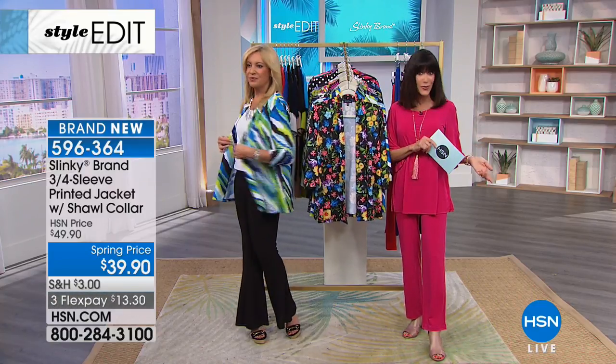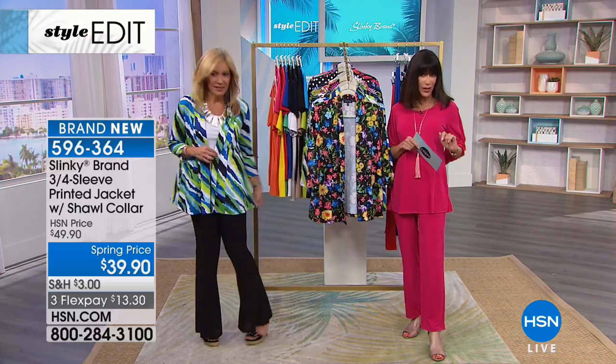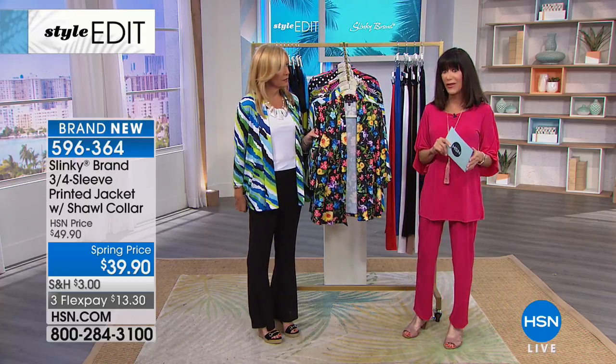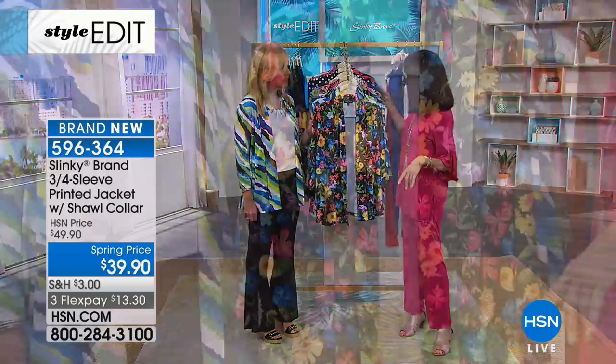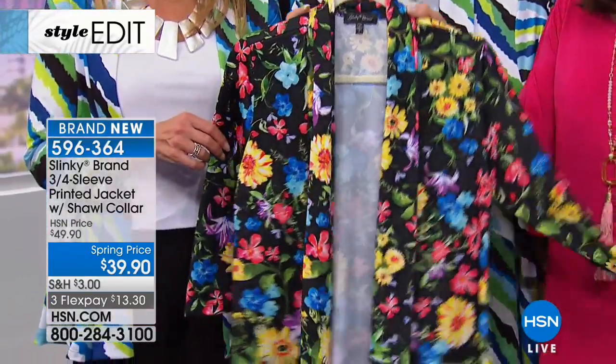It also comes in extra small all the way through 3X. Look at how Jackie's wearing, obviously, one of the choices. It's about 27.25 inches in length, and that's in the medium. And then you add about 3 more inches for the size 3X. So we'll go through all the choices for you. Grab them while you can.